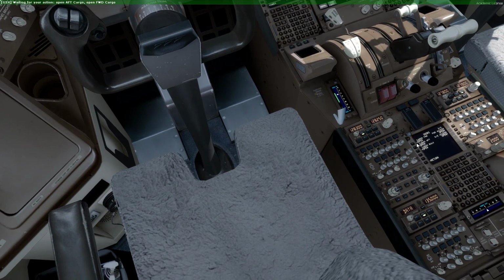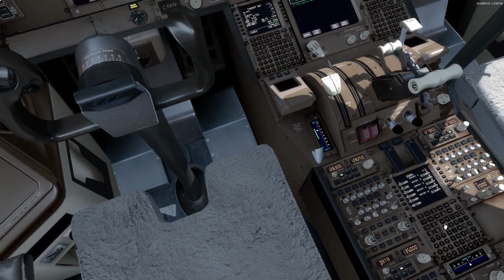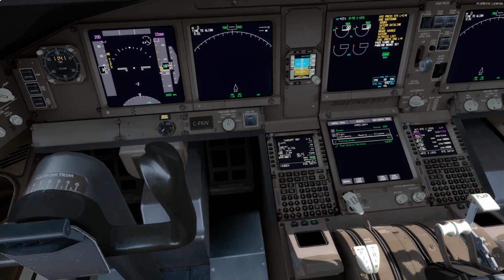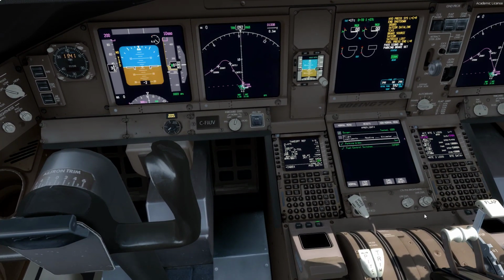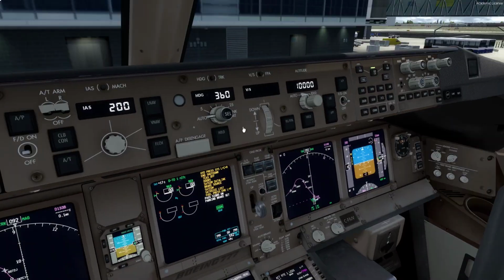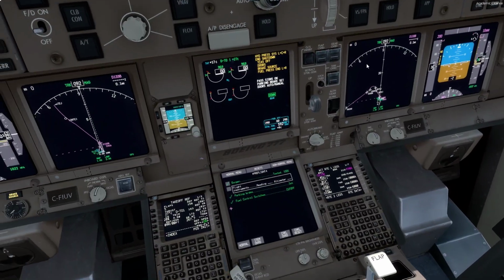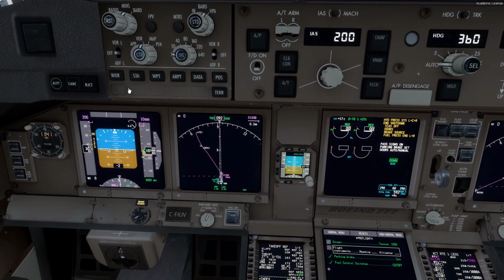Cargo doors should be open, like so. We can arm these doors as well. Cargo will now start loading up. Right, IRS is now aligned. Everything's looking perfect. So we're going to bring this down to 10 and this one up to 1. So we got a solid like that.